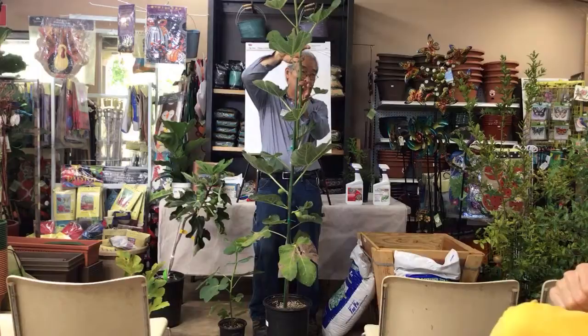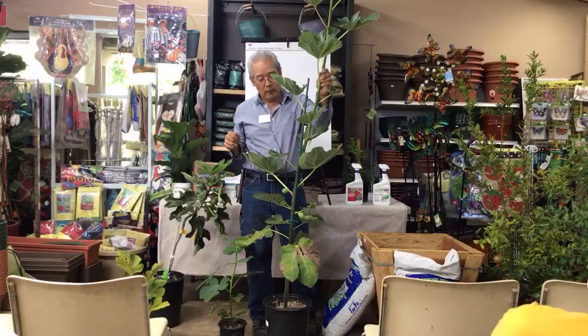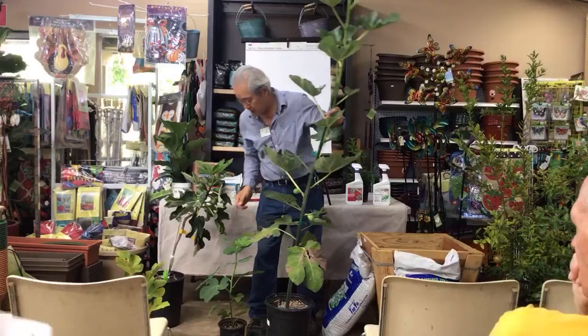3 nodes is better. 2 nodes can work. 1 node can even work if you stick that part in the dirt. So that's how we grow figs. So it's quite easy to grow new ones, especially if you have nice thick stems like this. I mean, if you use a real skinny stem, it may not work.